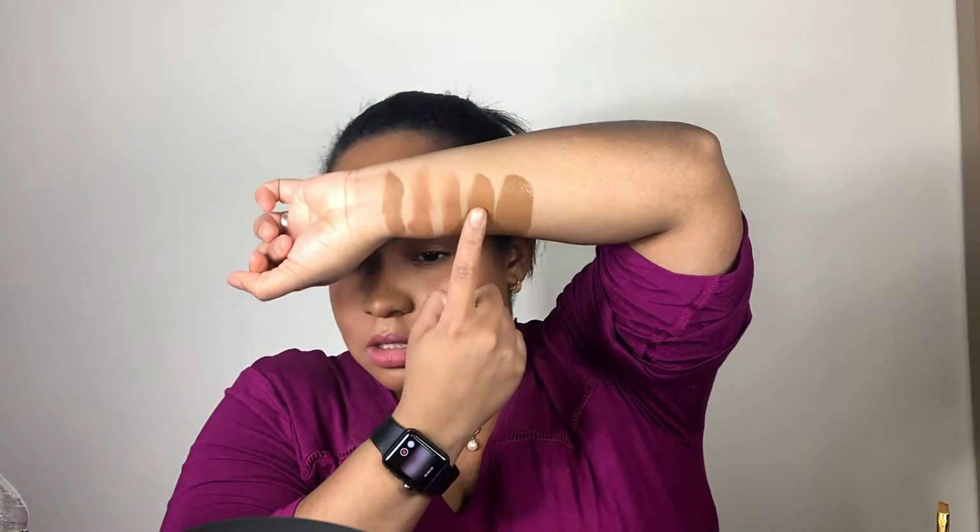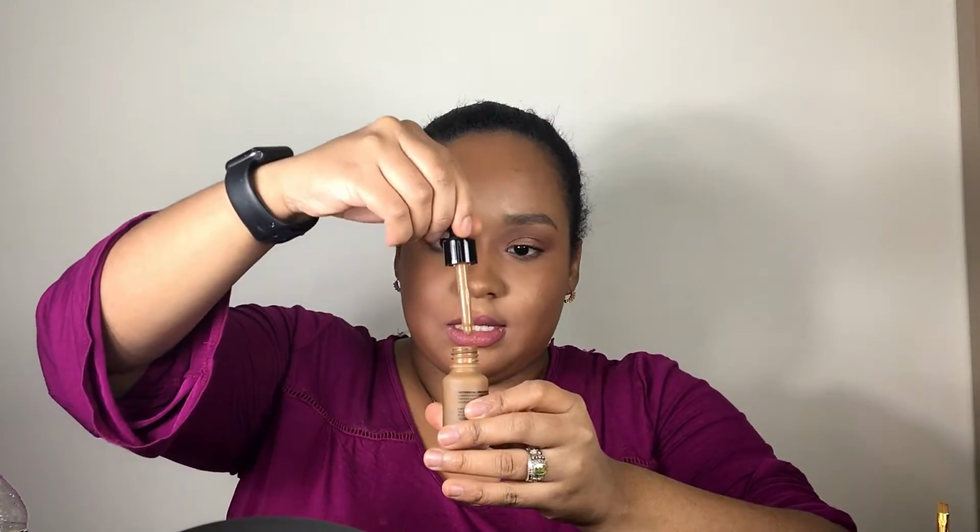So this one has dried down a lot. No, actually, I lied. Okay, let's wait until it dries down. But let's talk about this one. This one retails for $14.99. It's a dropper. So depending on what coverage you want is how many drops you would apply. My mom actually uses this one.